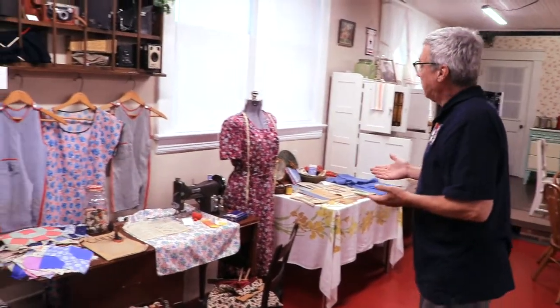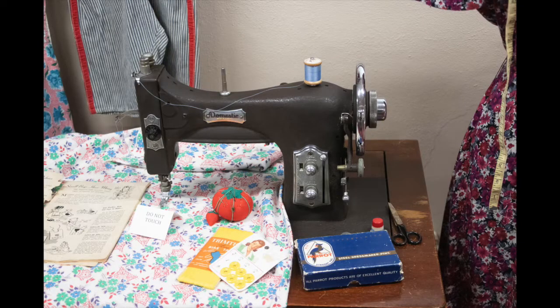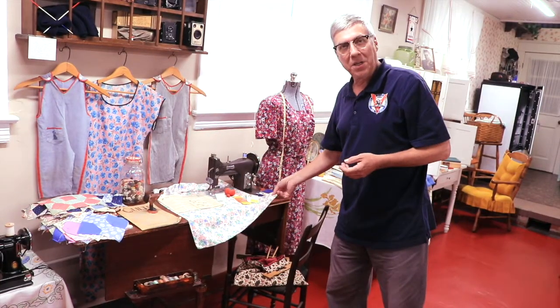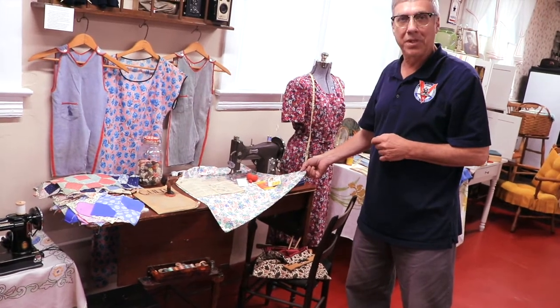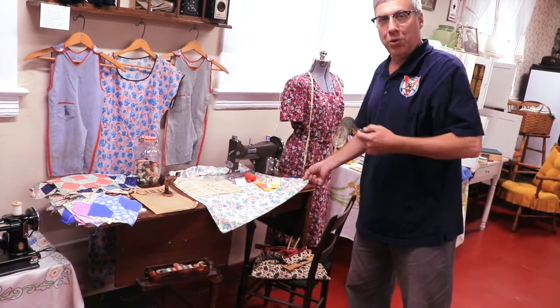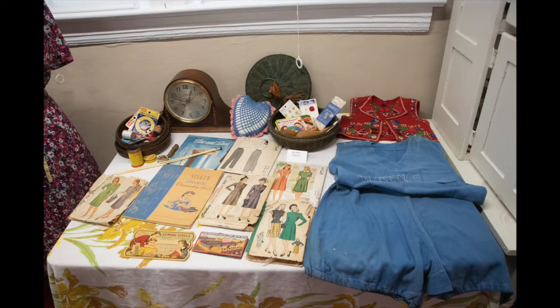This area is set up to display the typical homemaker doing her sewing. One of the things that was very common, a lot of grain and other materials came in sackcloth, and you may have heard the term sackcloth. This is what we're talking about when we talk about having old clothing made out of sacks. This is an original sackcloth with a very colorful floral pattern on it. And we have set up here the pattern for turning this into a dress, such as you see displayed on the form here.